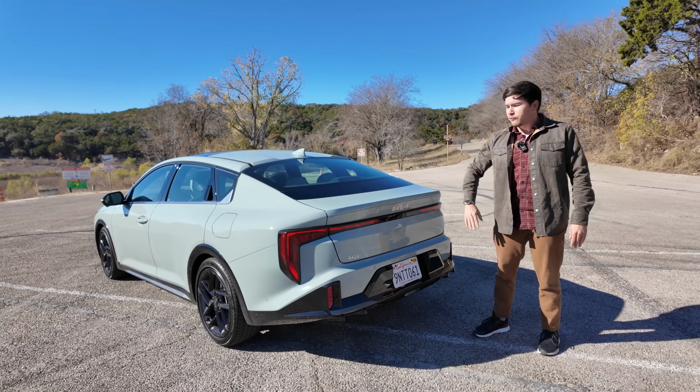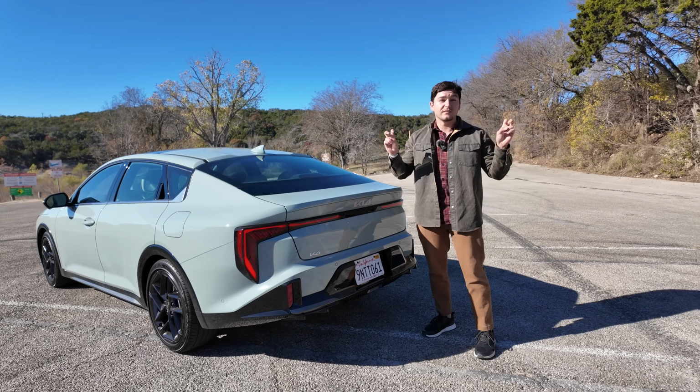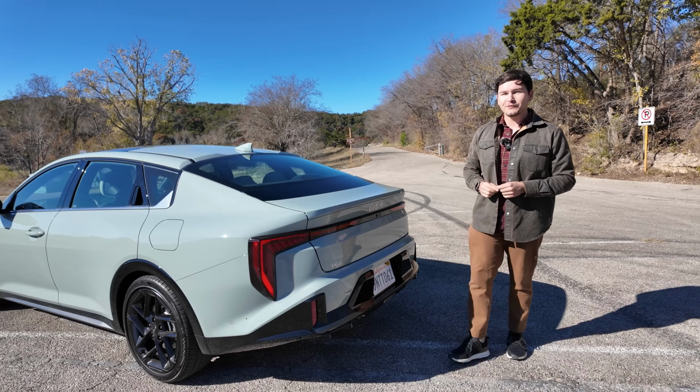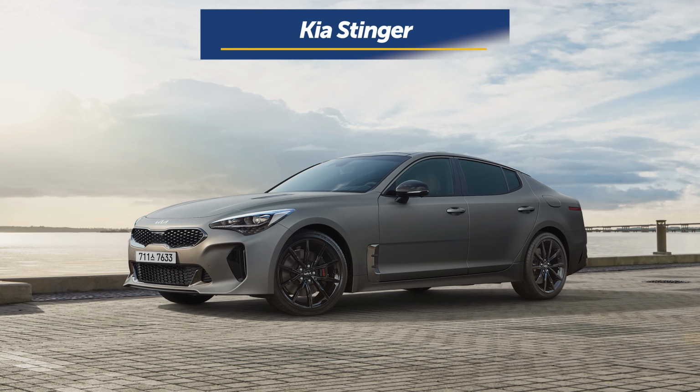In regards to the old Forte, when that car debuted, a lot of the automotive press ran with the term baby Stinger to describe its looks. I never quite saw the resemblance myself, but I think the script is now flipped. If Kia were to revive the Stinger nameplate, I'd actually want it to look like a larger rear-wheel drive K4.